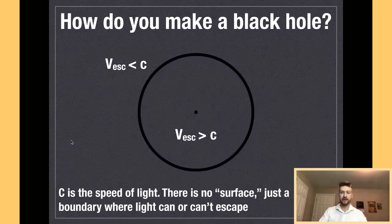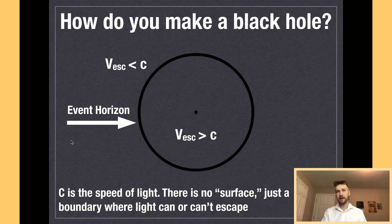In order to witness an event in astronomy or in any walk of life, you need photons. You need photons to be able to travel from wherever they are to your eyes or to your detector or to your telescope. If the escape velocity of some object is greater than the speed of light, the photons will never get to you. They'll be dragged back down. So we need to have photons that are generated outside of this boundary in order to travel to us. In order for us to see an event, it needs to happen in this region where the speed of light is fast enough to get away from this object. And so we call that the event horizon.